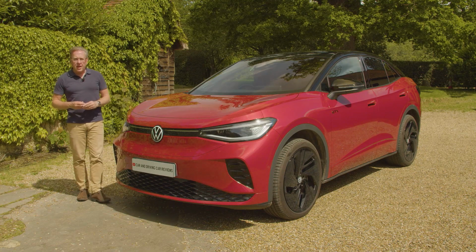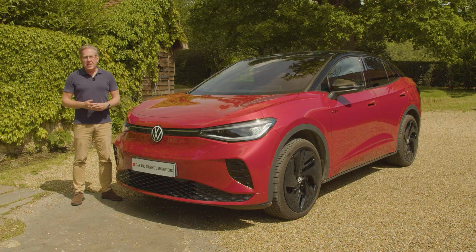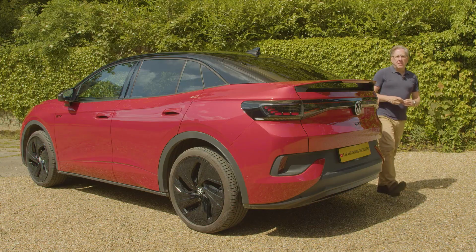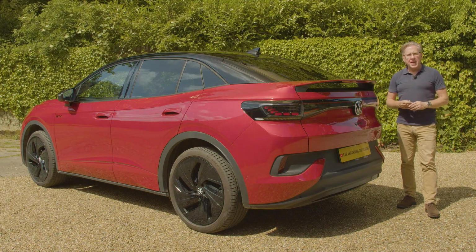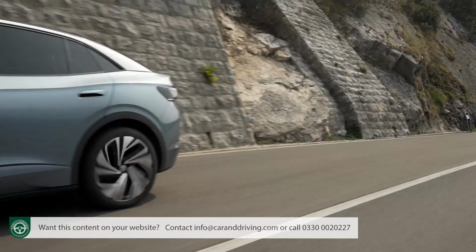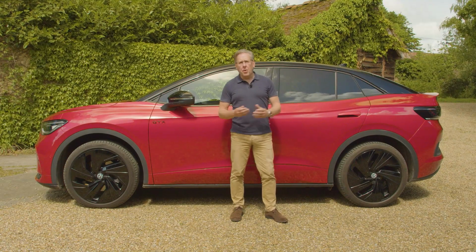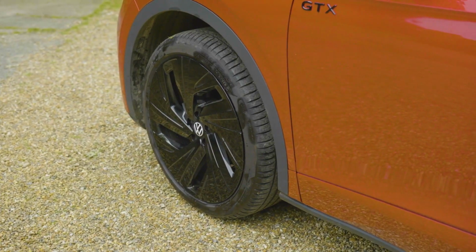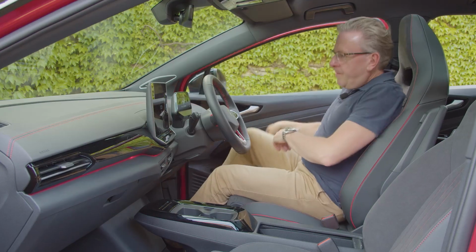There are no significant exterior visual changes to this improved ID.5 GTX. As before, the coupe-like looks mean the car certainly has a dash more pavement presence than its ID.4 GTX SUV stablemate. And a more slippery 0.26 Cd drag factor too, though that only fractionally boosts its driving range. As before, you might be a touch disappointed to find that very little has been done visually to set this GTX model apart from its humbler ID.5 range stablemates. But to a lesser or greater extent, aesthetic subtlety has always been one of the attractions of this sub-brand's GTI parent bloodline. It's cloaked here with a unique 20-inch wheel design, 21-inch rims are optional, plus there are 6 little point light LEDs in the lower front bumper.